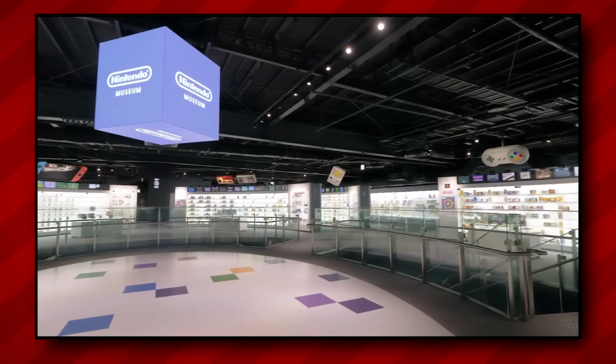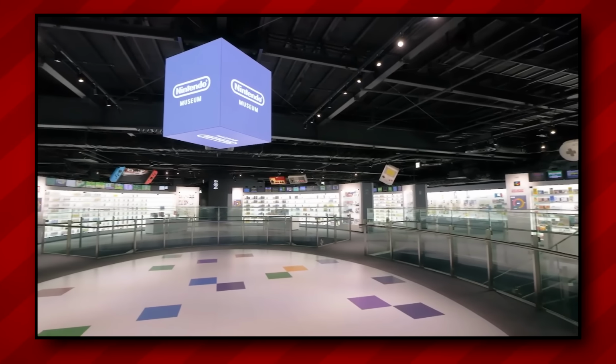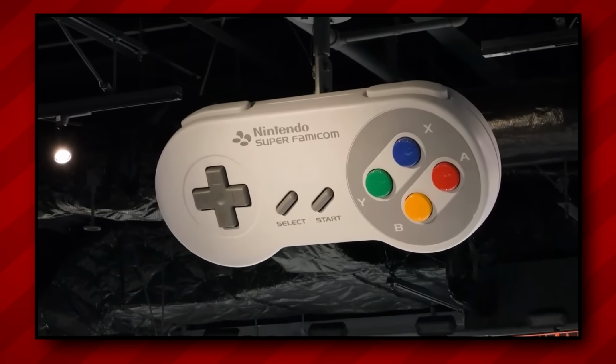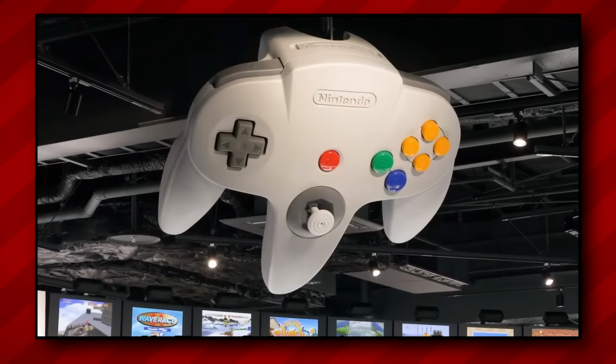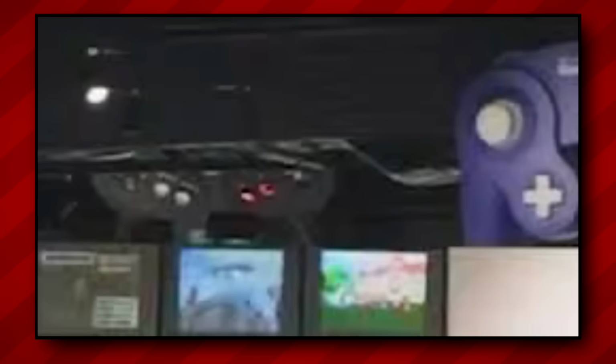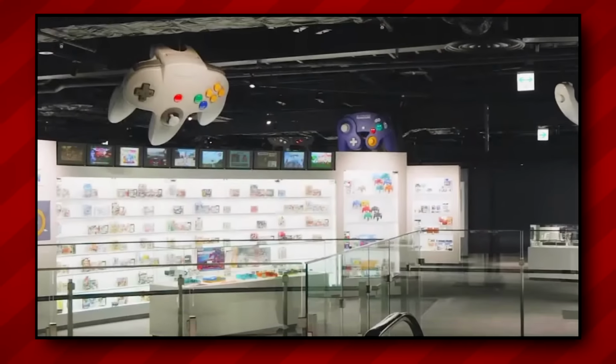Next up, Miyamoto brings us to the second floor, which has dedicated displays for various Nintendo consoles and handhelds throughout the years, with giant controller models suspended above to represent them. But what you might not have noticed is, just to the left of the GameCube controller, we can see part of a Virtual Boy controller in the background. It's good to see that with the museum, Nintendo didn't overlook the most important chapter of their history.